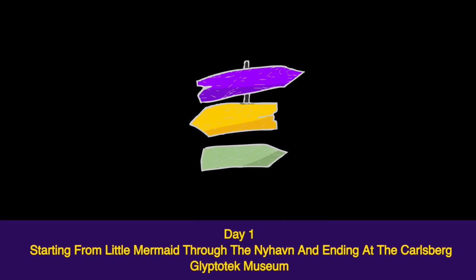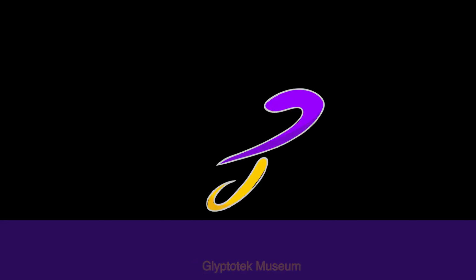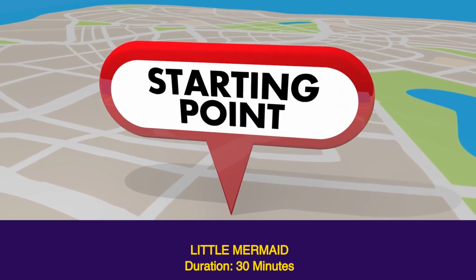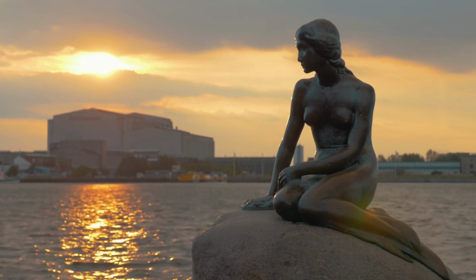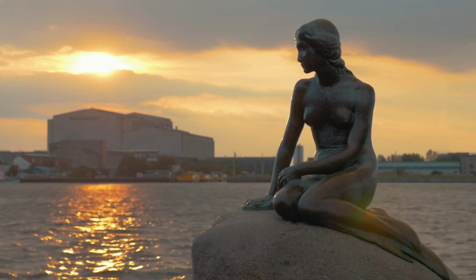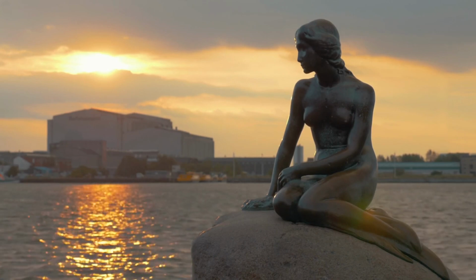Day 1, starting from Little Mermaid through the Nyhavn, and ending at the Carlsberg Glyptotek Museum. Start time, 9:45. Little Mermaid duration, 30 minutes. The mermaid statue sitting on top of a small rock was inspired by Hans Christian Andersen's fairy tale of the same name. It is located on the Langelinie Promenade in Copenhagen Harbor and can be seen on a boat cruise of the harbor or by getting there overland.